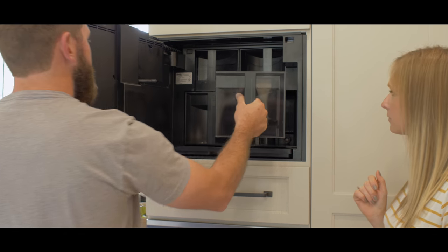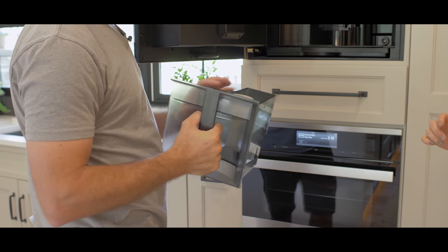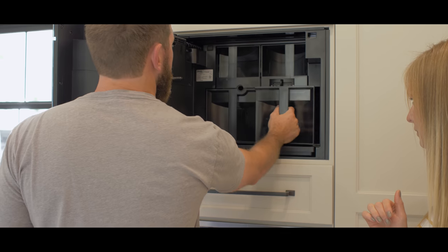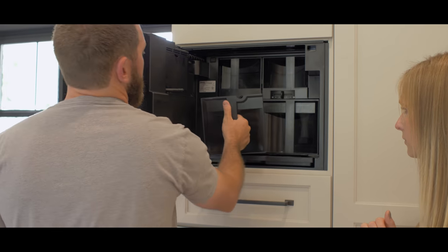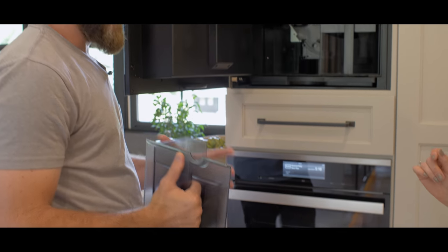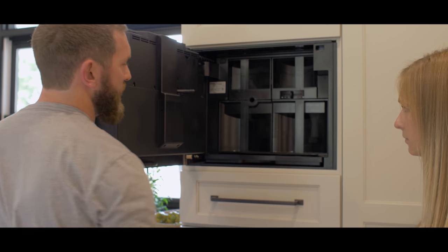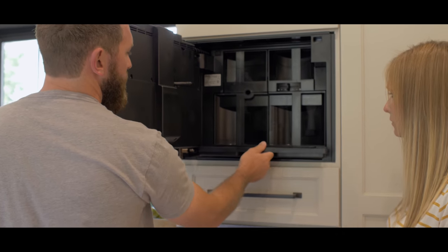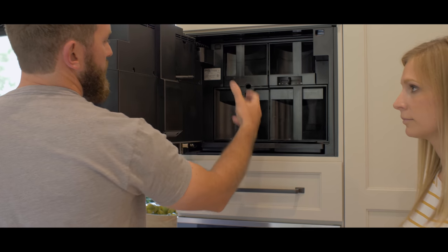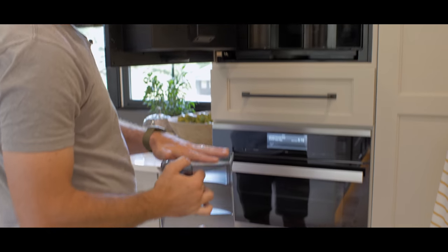This is the water reservoir. So if you were to not have a plumbed unit, you would have to fill this up as it needed. Over here is where the spent coffee goes. So after it's brewed, it dumps the coffee waste into this container, which can be emptied out when it's full. We've got the drip tray here that catches any water that drains off of this. And then up here, we've got a spot to hold ground coffee.